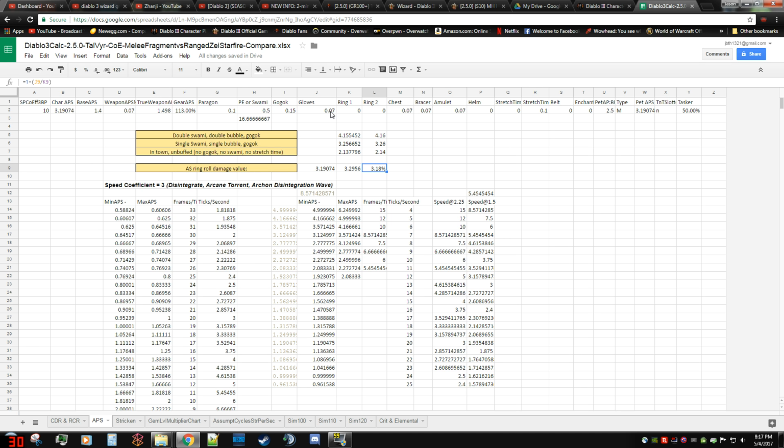With this updated attack speed value, when we have the ring roll and our double stack Swami and our double stretch time, this is the max attack speed you will be hitting with perfect rolls everywhere for this build. The minimum, though, I've already calculated out. I've toned it down and figured out what the lowest amounts are. Rounded up in double stack Swami, you're going to want to hit 4.16. It's a little bit lower, so if you're on the cusp, look at this value instead. Same thing here in single stack Swami, single bubble with Gogok. This is the value you're going to want to be at least at. Same thing here in town, unbuffed, no Gogok, no stretch time. This is the attack speed value you're going to want to be at for hitting the 13 frames breakpoint for Stricken in double stack Swami.